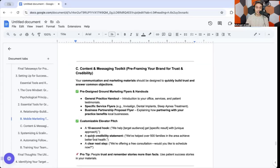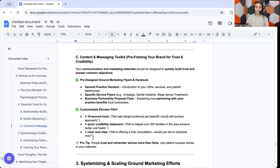Now, the third thing, C, is the Content and Messaging Toolkit. So you want to pre-frame your brand for trust and credibility. Your communication and marketing materials should be designed to quickly build trust and answer common objections. So have pre-designed ground marketing flyers and handouts. Maybe have a general practice handout, an introduction to your office, services, and patient testimonials. Have specific service flyers. This helped a lot, especially at events. When I had one for Invisalign, there was some for dental implants. You can have some for sleep apnea treatment, things like that.